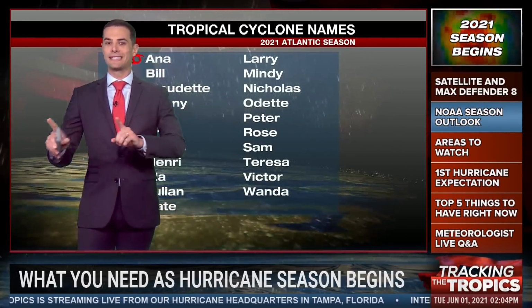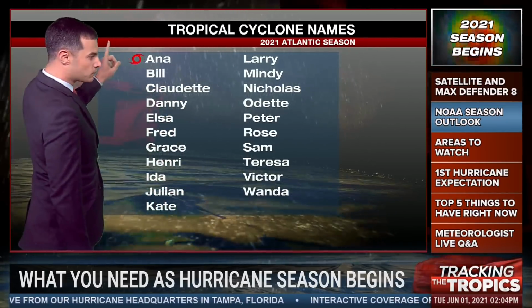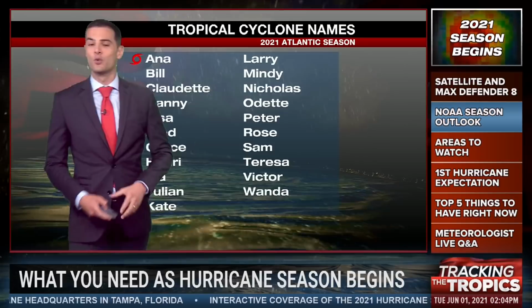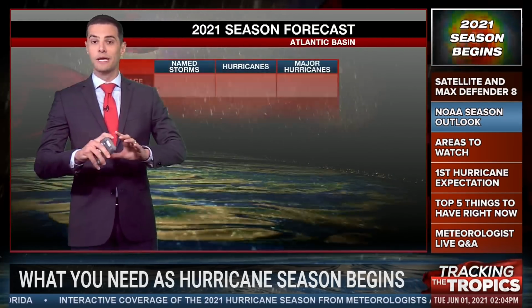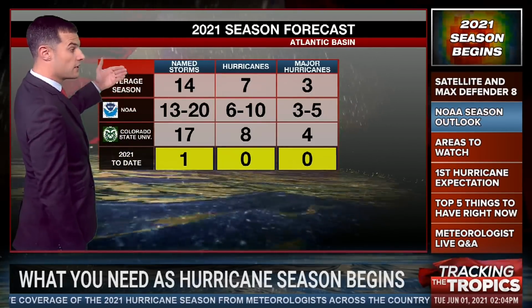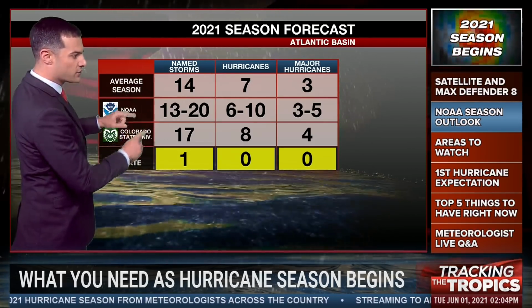Of course, if you've been paying attention preseason, it was the 7th year in a row that we had a named preseason storm. This year it was Ana, a weak system that developed to the north and east of Bermuda and then eventually dissipated out in the open waters of the Atlantic. So not a big issue, thankfully, but that is included on the list here with our forecast for yet another very active season.